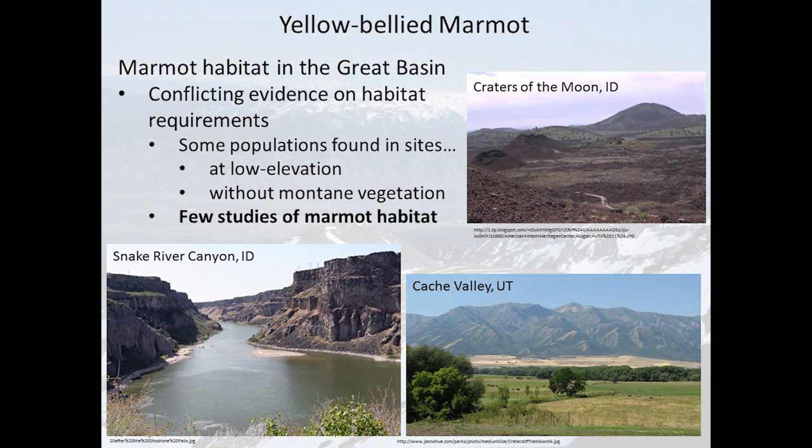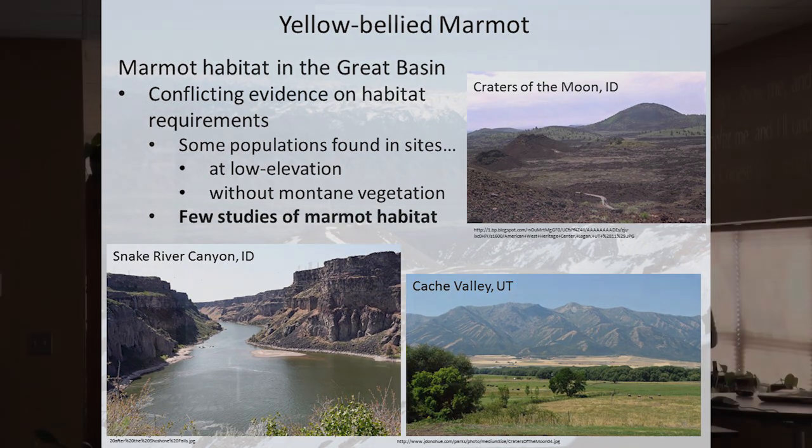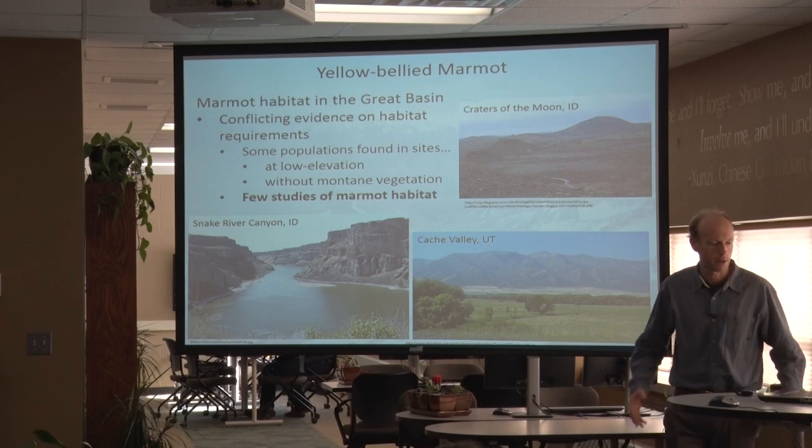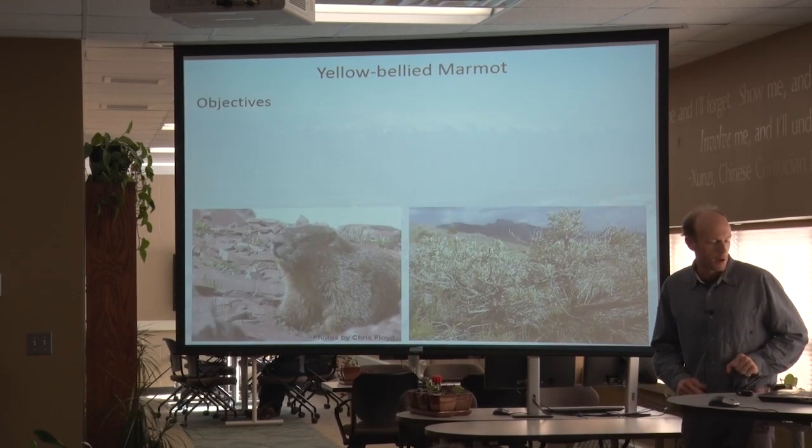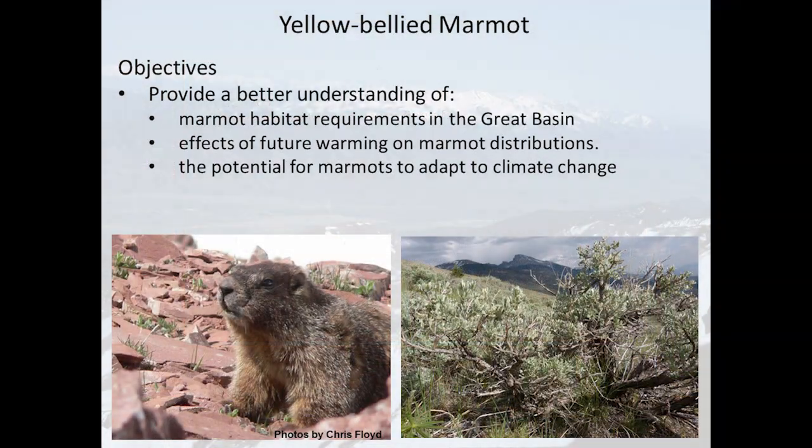There seem to be sort of two stories of marmot habitat. One is, there are very few studies of marmot habitat. There are not many studies, so it's kind of an open area of research, which is why I'm studying it. My objectives were to basically get a better understanding of marmot habitat in the Great Basin. This is basically unstudied in the Great Basin.